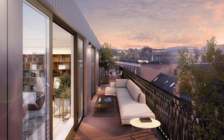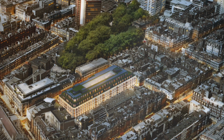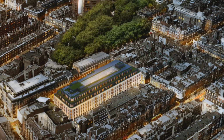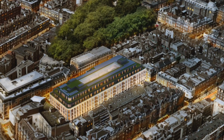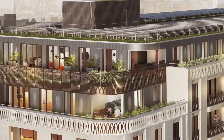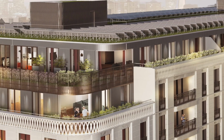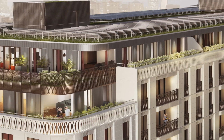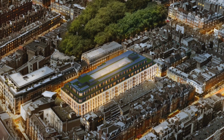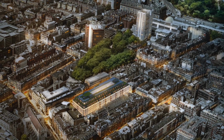And because our building is slightly taller than the buildings around it, it means that you're enjoying views over the rooftops of London, as well as looking into the distance at some of the taller buildings on the London skyline. So these terraces run 360 degrees all the way around the edge of the building. So for the apartments on these levels, no matter which side of the building they're on, they're really getting fantastic views across London, north, south, east and west.